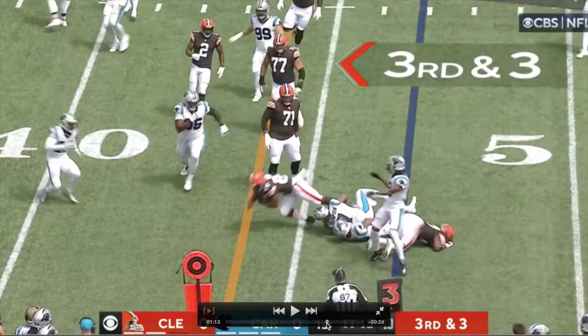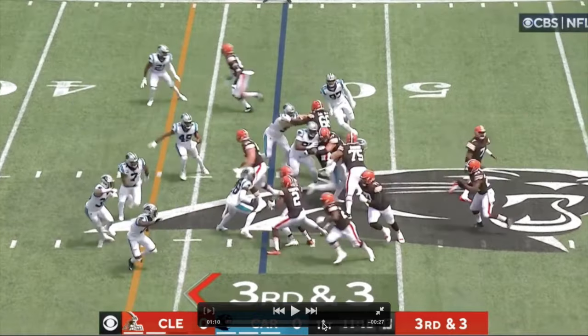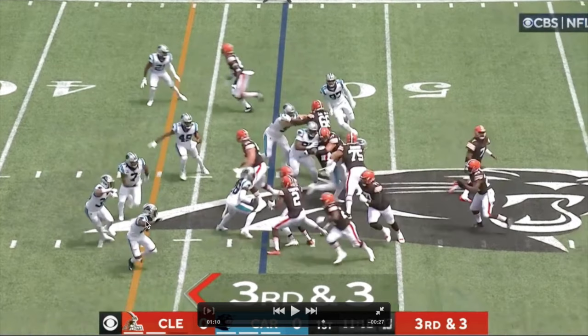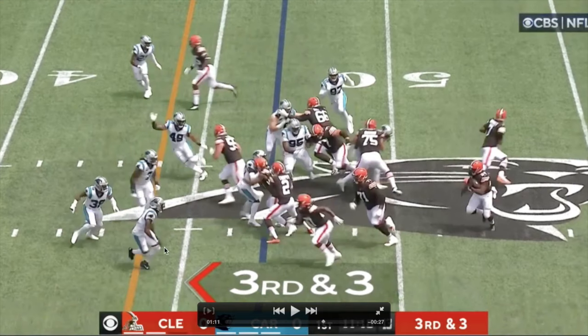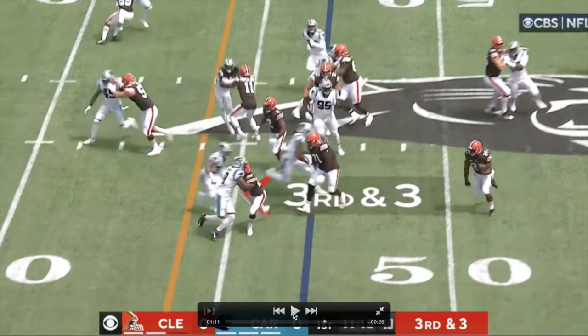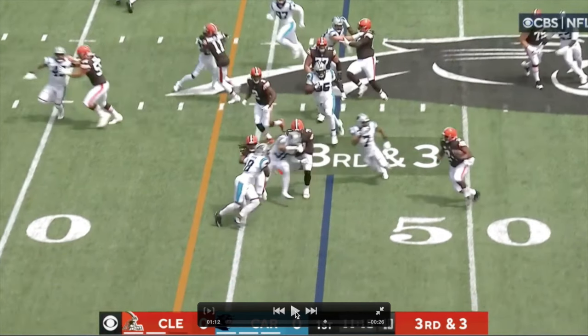All right. This looks to be on Shaq here. What I do like is JC. He recognizes this as a pitch very quickly. There's two guys pulling over here. JC understands I need to get my butt outside and not allow him to just run to the sticks on the sideline and get an easy first down. He does exactly that. Outside leverage, keeps an outside arm free. That's exactly what you want. He sheds it even better.